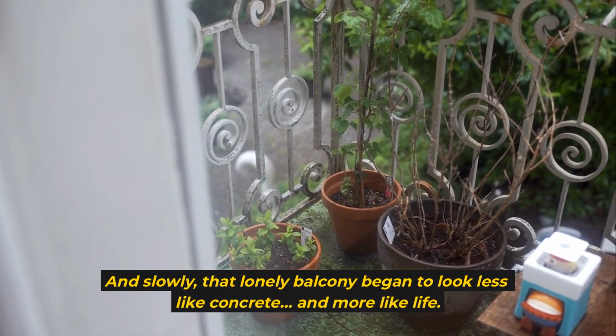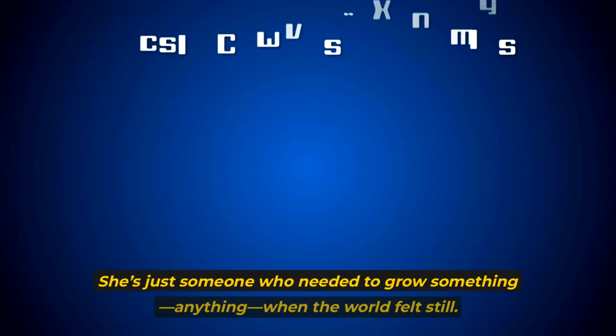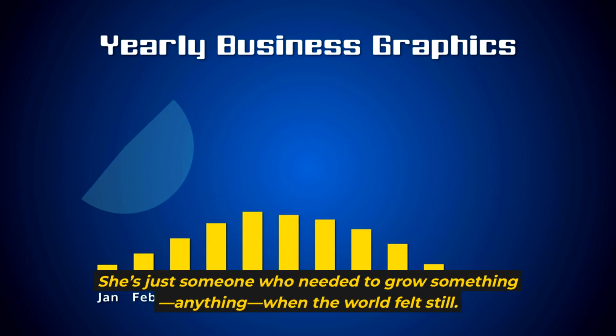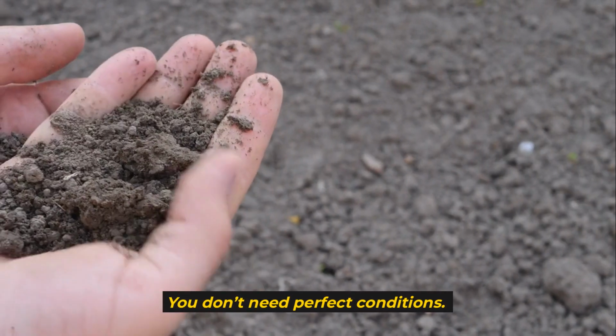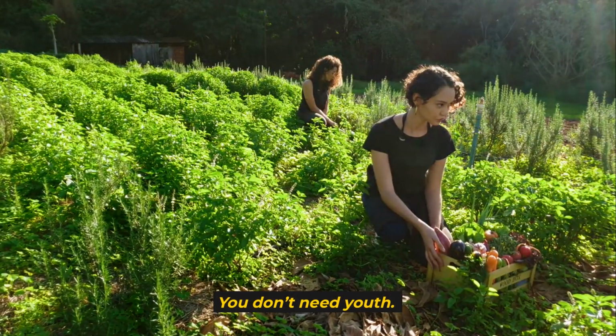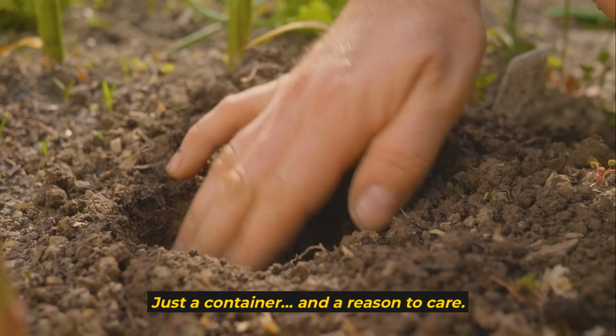And more like life. Greta likes to say she's not a gardener. She's just someone who needed to grow something, anything, when the world felt still. And maybe that's the beauty of it. You don't need perfect conditions. You don't need youth. You don't even need a yard. Just a container. And a reason to care.